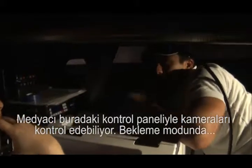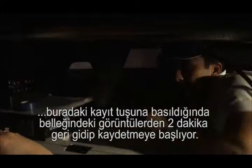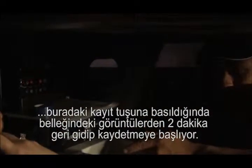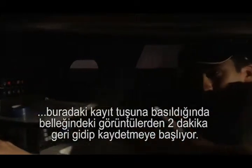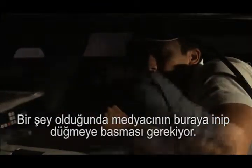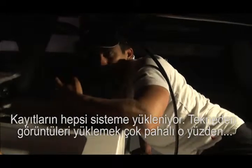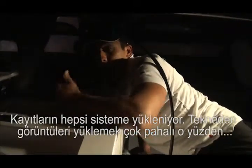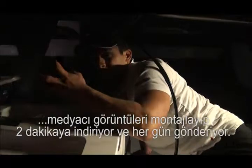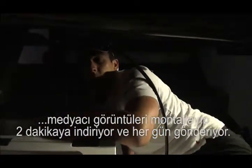No, it's on a standby mode, and so if something happens, then you hit the record button, and it goes back 2 minutes into its memory and starts recording, and then goes forward, so that if something happens, you come down here and hit the button. Then it comes into the system, and the media guy can take that. It's really expensive to send the stuff off the boat, so he edits it all down into 2 minutes, and then he sends the 2 minutes of footage off every day.